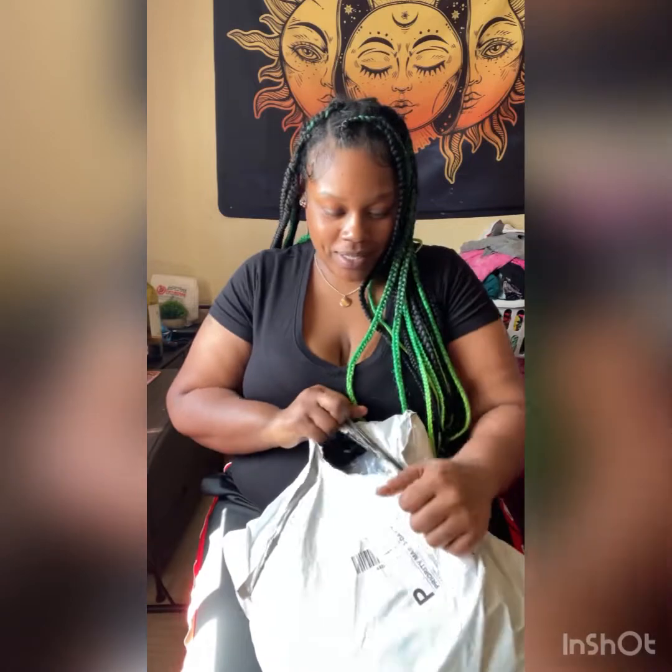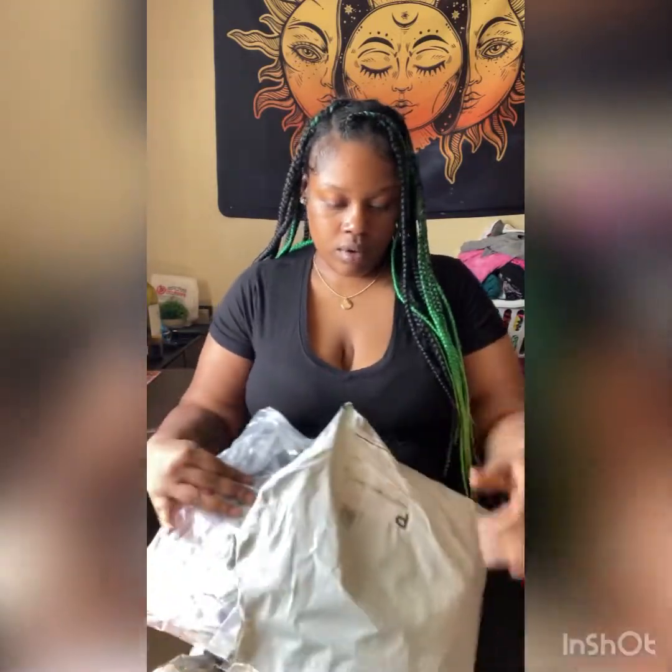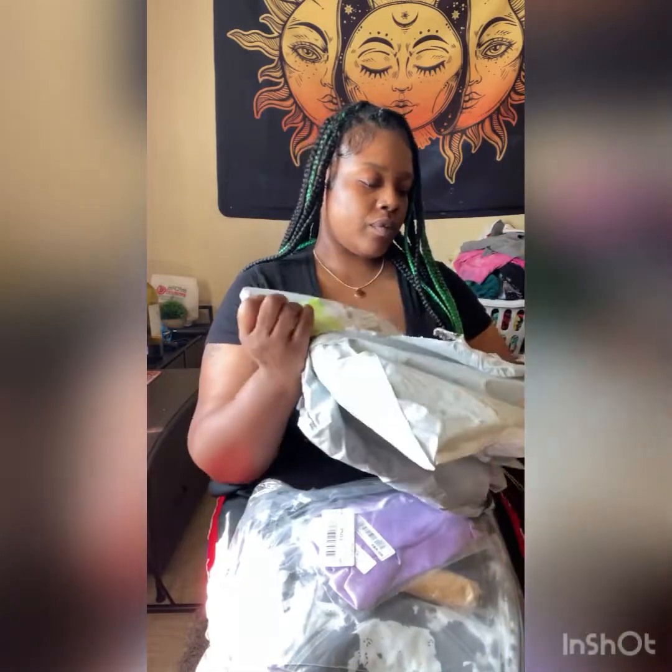I'm gonna just go ahead and open it. I'm so excited. This is my first time. I just wanted to open this on camera to show y'all. I haven't looked at the pieces since I ordered them. I just want to see how the packaging is. As you can see, I have quite a few pieces. One of the things in here is a bonnet. I think I got a bonnet and a scarf. I'll just show you what I have as I go.